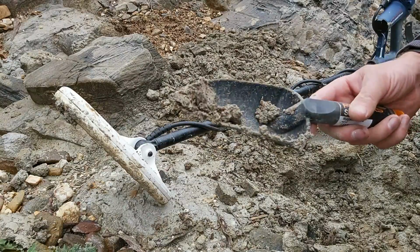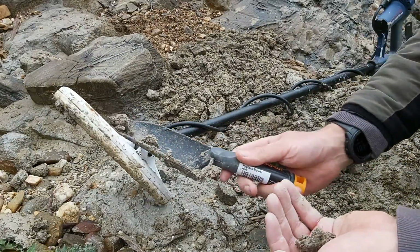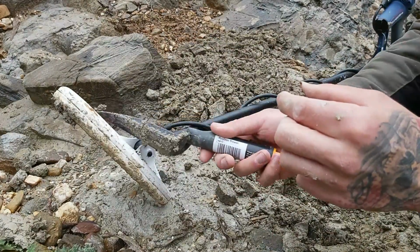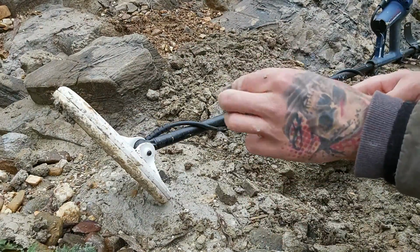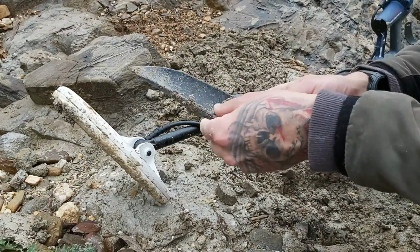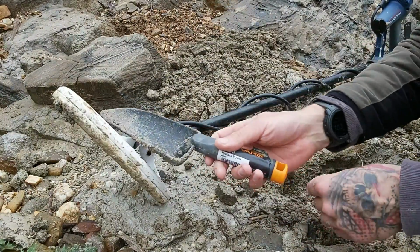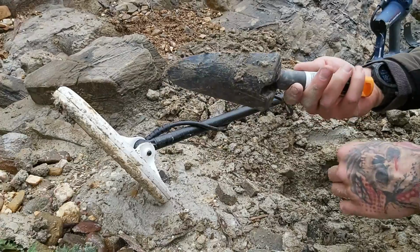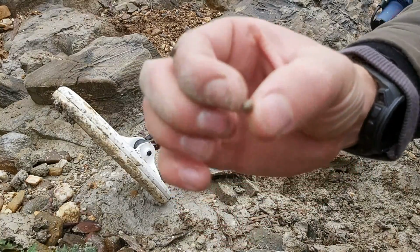After a lot of messing around, I managed to get it in my scoop. Not stuck on the side of the scoop, is it? It is. A shotgun pellet. And that's just the way detecting goes.